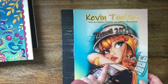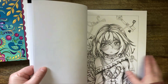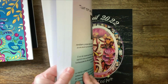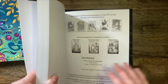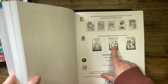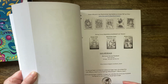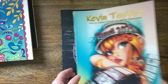So that's the 2021 compendium, which has, I think it says somewhere which books it has, or maybe not. It says on the website, definitely. Oh, I think it's this. So yeah, manga style, Mysterious Faces, manga style 2, and some of the PDF images available on Etsy. So that's in here. Very, very cute. Love it.